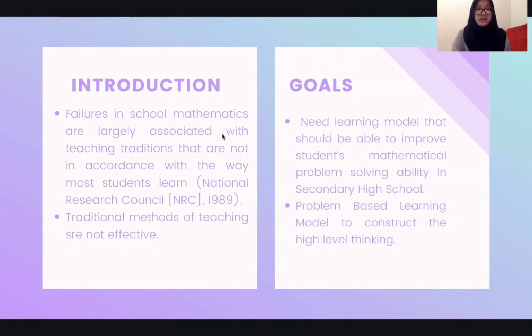And here there are a lot of failures. That's how I think this study is inspired. And the goal is that they need a learning model that can improve the students' mathematical problem solving ability in high school, secondary high school, which is senior, right? And the goal is that the problem-based learning model will be used to construct higher level thinking skills. That's their aim here.